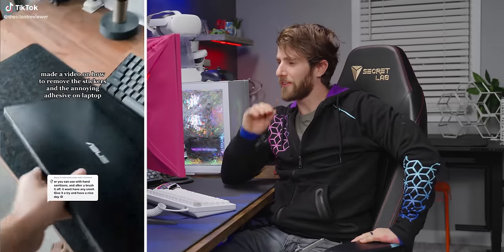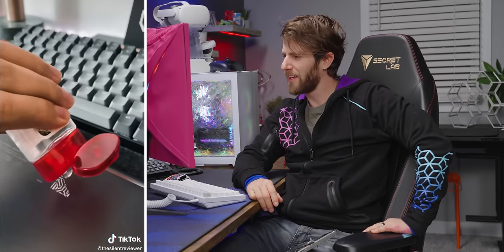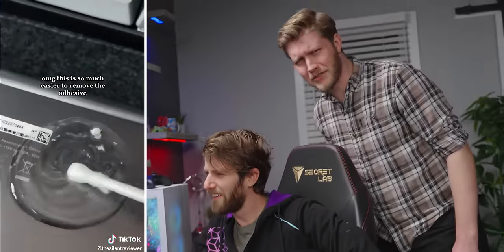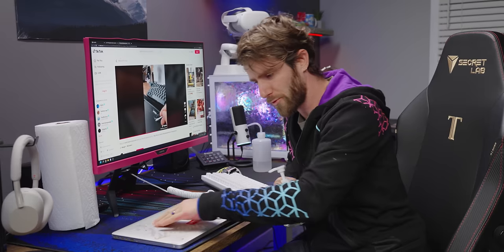Our next TikTok hack is sort of the opposite of what we've done so far. The silent reviewer shows us, rather than how to apply stickers to things, how to remove them. But he's using hand sanitizer, and the benefit is that it won't have any smell? I think the last one that they used was like mineral oil or medicated oil, so. I mean, it would be an improvement over that, but I would think we would just use 99% isopropyl alcohol. Either way, we're gonna give the hand sanitizer a shot. Who knows, maybe this is an outstanding TikTok hack. We've got some residue over here.